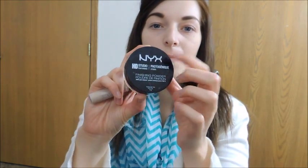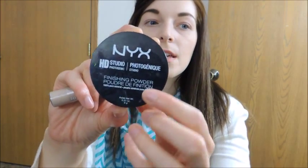So I will be using this as my concealer, as well as I use the NYX HD Studio Photogenic high definition powder, the finishing powder, and I put this over top of the concealer, that way it doesn't crease and get all wrinkly looking and just not attractive.